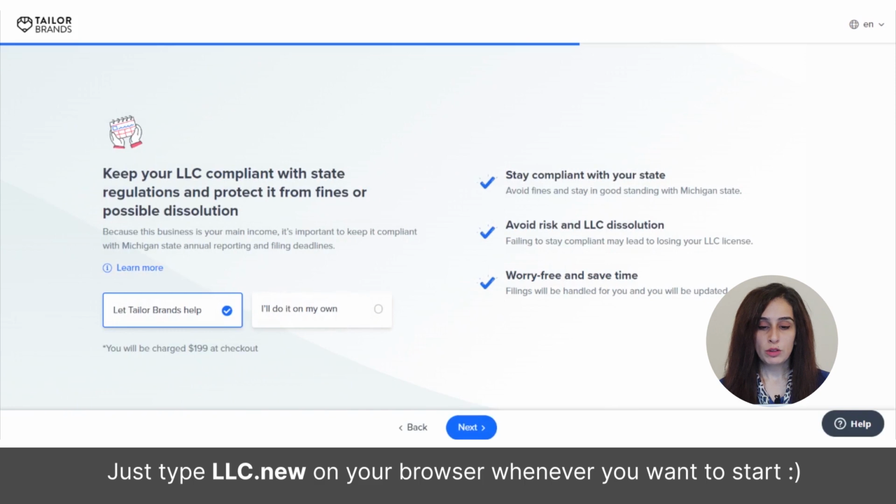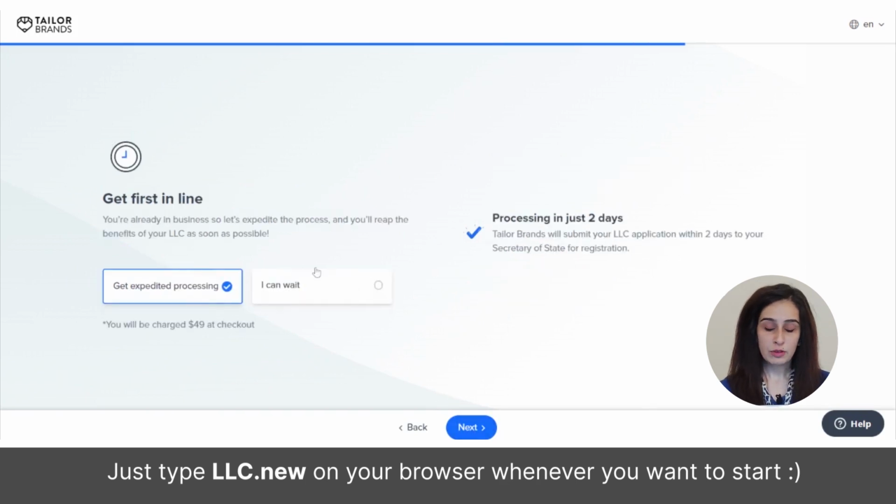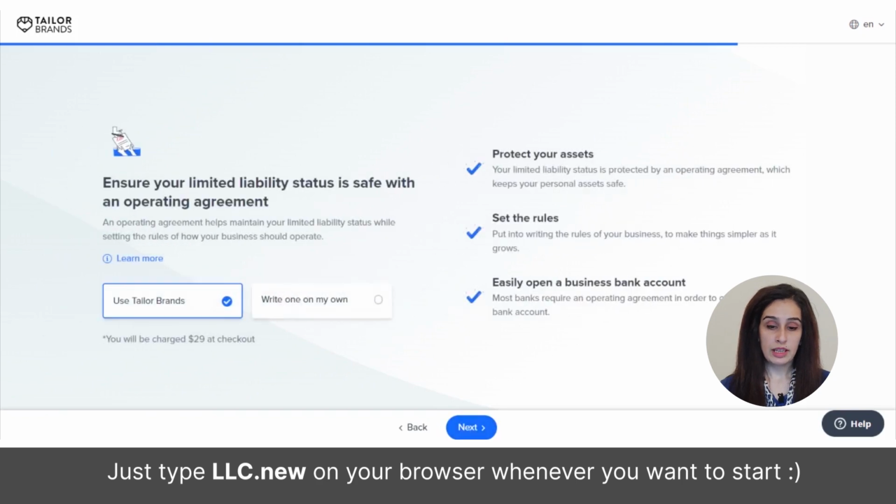Pick if you want to file for compliance. It will cost you $199 when you do it through TailorBrands. Here you can choose whether you want to have your business branding done. If you already have things like logos, domain, and a website, then just move forward. Select if you want to speed up the process. You can form the operating agreement using TailorBrands if you haven't made one already or you are unsure of how to proceed with making the agreement by yourself.